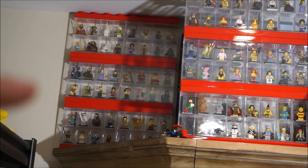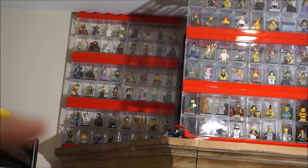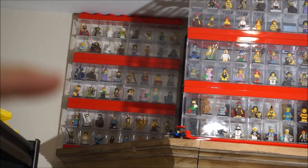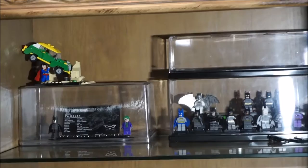I forget what the numbers are. Let me see if I can remember. I know that one's 16. No, 15, I'm sorry. That one's 15, complete set. 12 and 13, or 13 and 12, or something like that.